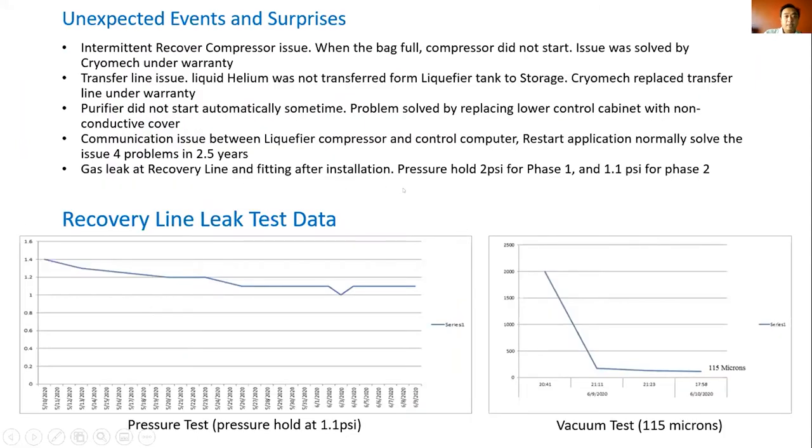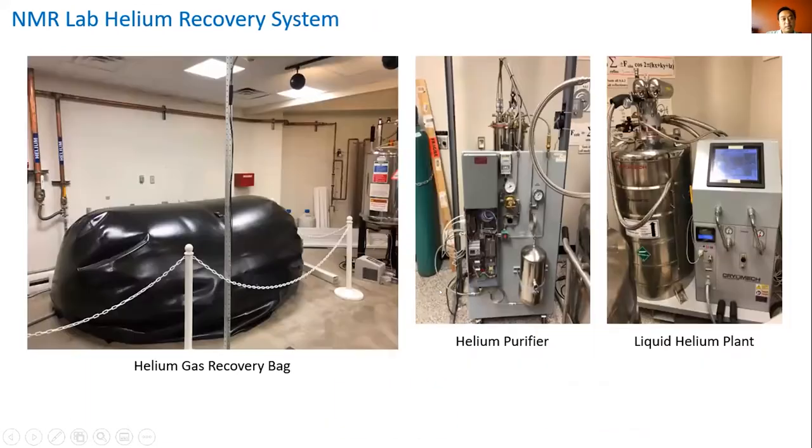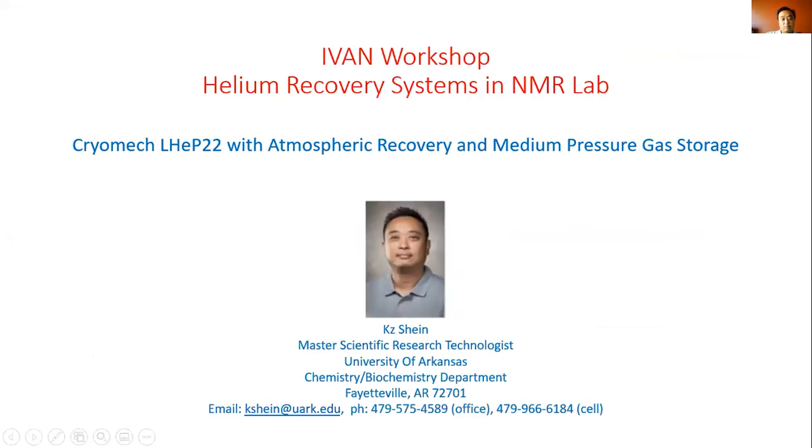And the gas leak, of course, is a big problem, but in phase two we had a lot of time to do the test. Currently the line can hold 1.1 PSI of helium, so I'm happy with that. That is about 7 times higher than the normal line pressure anyway. So I'm going to stop right now. This is my contact if you have any questions or comments.